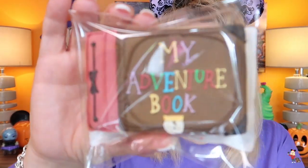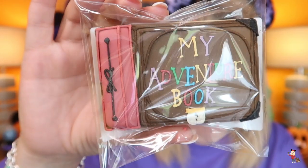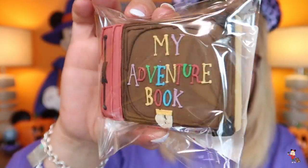And this is from Sugar Shell Studio. And this is really, really amazing. And they sent a £5 gift voucher so that I can get some money off if I decide to do an order just to them alone. But look, how perfect is this? It's a My Adventure Book cookie. And it's a sugar cookie with that one. I mean, how fab's that?